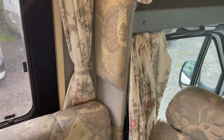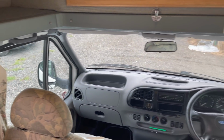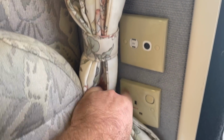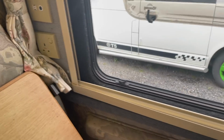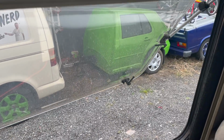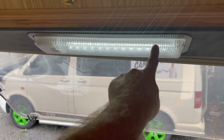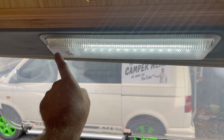All the drawers come out. That's a panel. Lovely storage area. The original curtains. Everything folds up as it should do. Got the TV, aerial socket, 12 volt supply, 240 main supply. Again, you've got fly nets to all the windows, as well as blackout blinds all working. So these are the two lamps that are pinched for another Autosleeper that was going out.